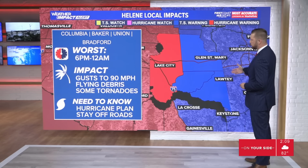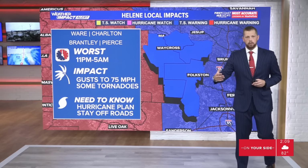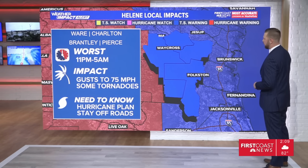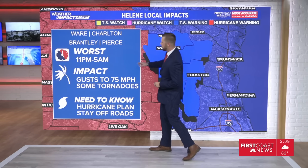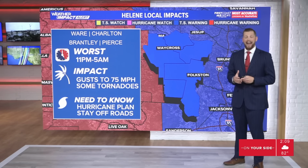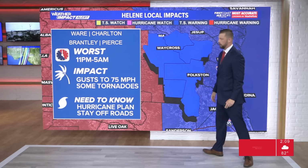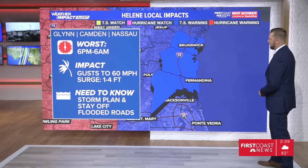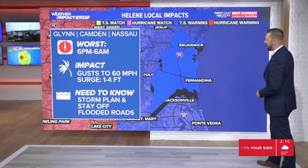And of course, isolated tornado risk will continue as we get ready for the main core of the storm to eventually push on shore here over about the next 6 to 12 hours. Now, up further north into southeast Georgia, Ware, Charlton, Brantley, Pierce counties, it's going to be a little bit later in the evening, likely 11 p.m. to 5 a.m. And although the winds won't be as bad because it's gradually beginning to weaken as the storm moves on shore, you still certainly could see wind gusts upwards of about 75 miles per hour overnight tonight and into early tomorrow morning.